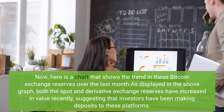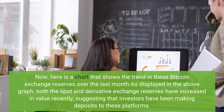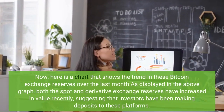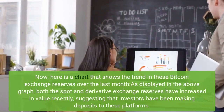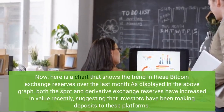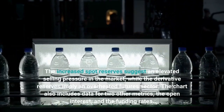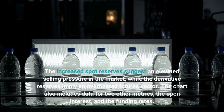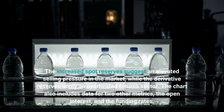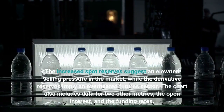Now, here is a chart that shows the trend in these Bitcoin exchange reserves over the last month. As displayed in the above graph, both the spot and derivative exchange reserves have increased in value recently, suggesting that investors have been making deposits to these platforms. The increased spot reserves suggest an elevated selling pressure in the market, while the derivative reserves imply an overheated futures sector. The chart also includes data for two other metrics, the open interest and the funding rates.